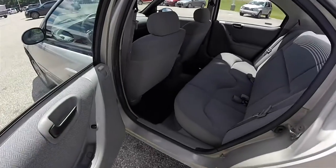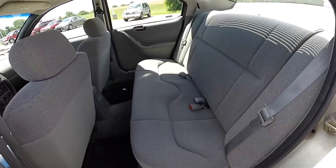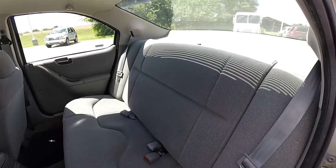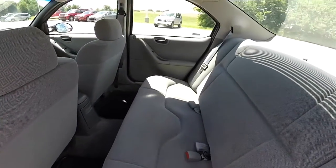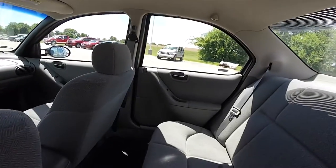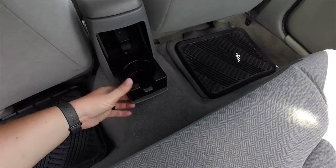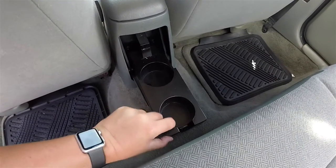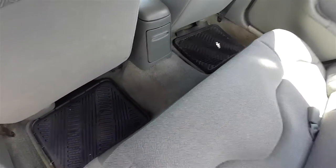Alright, looking at the rear seat. Rear seat does seat three across. It is a full folding bench seat. Rear seat cup holders. The vehicle also has all weather floor mats, front and rear.